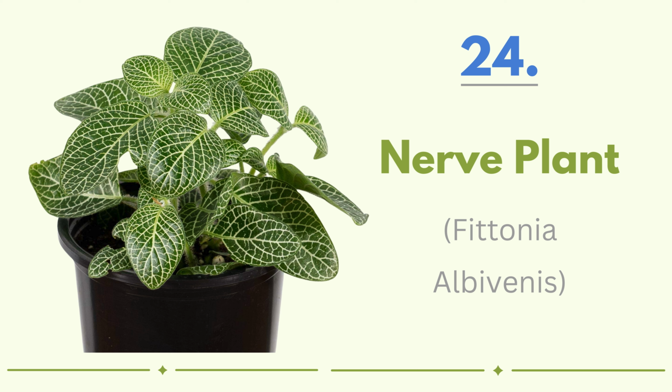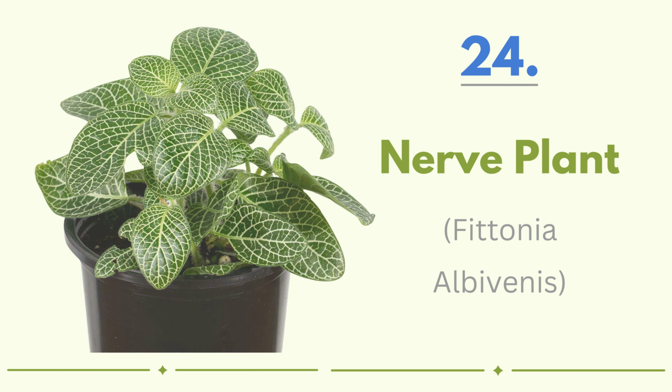This plant loves humidity, so it's ideal for kitchens or bathrooms. It thrives in bright, indirect light and likes to be kept moist. Just don't let it sit in water. Keep an eye on it, and it'll reward you with those stunning leaves.